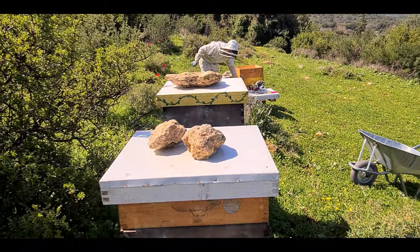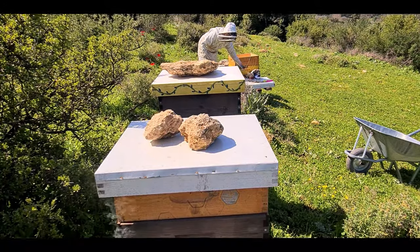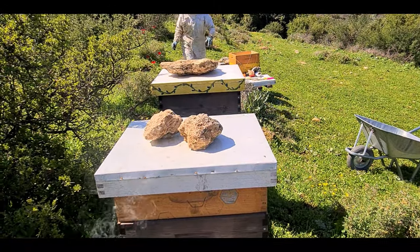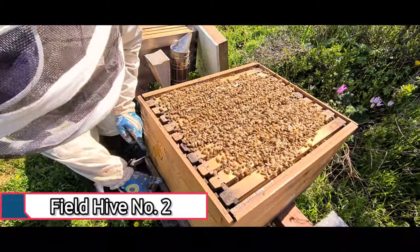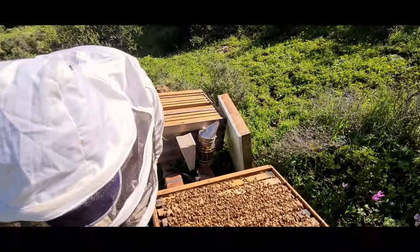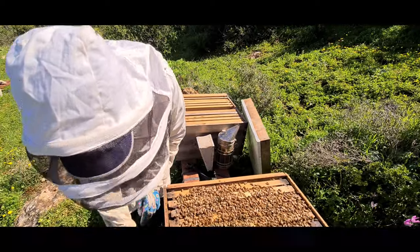And now to hives 2 and 3. Open up and see how these girls are doing. This is one of our strongest hives, as you can see, and it's busy. We're gonna give it another super with resources.